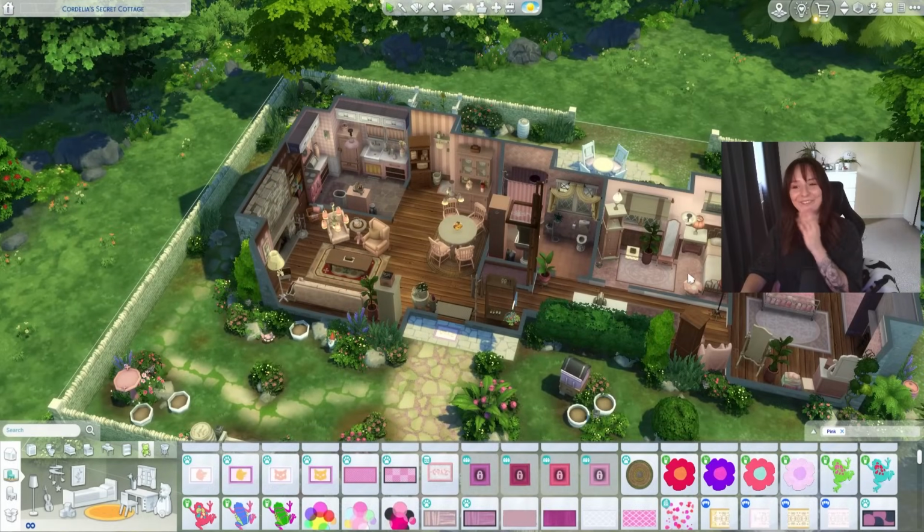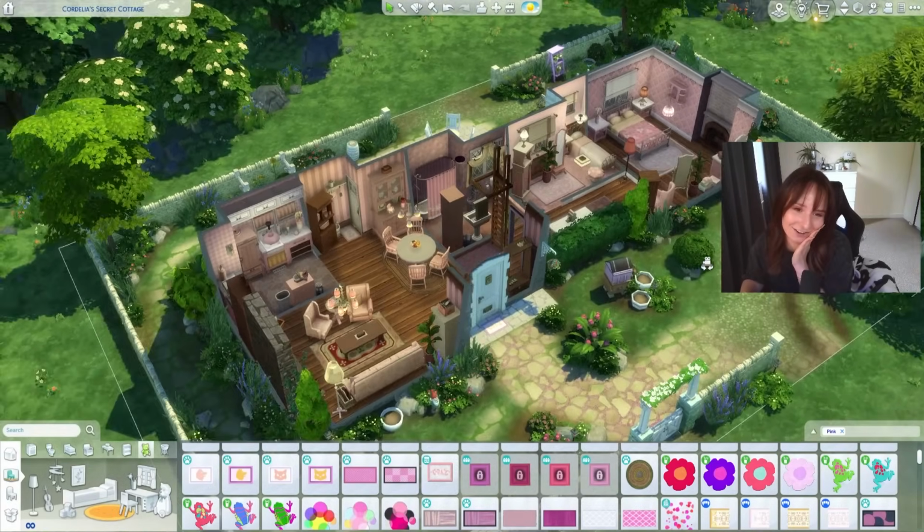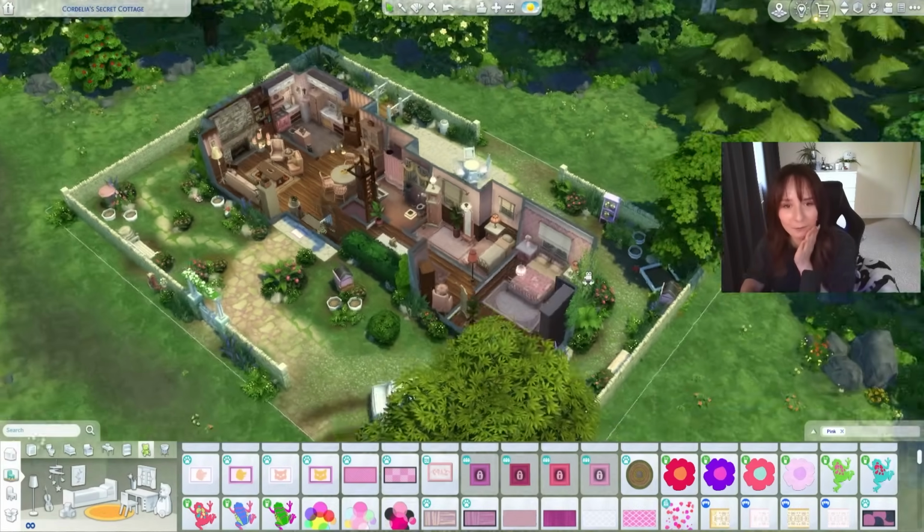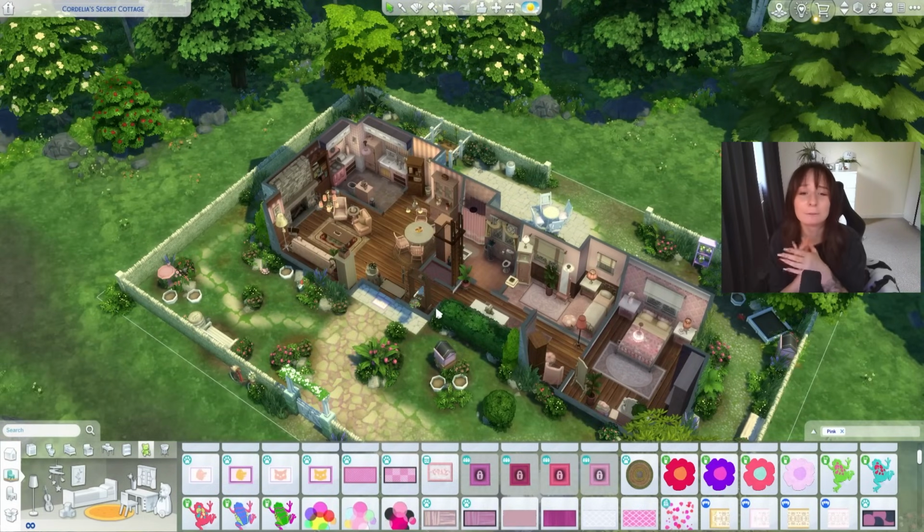Anyway, but I think personally this whole house is now done. I did add a couple of other bits just off camera just to make it feel a little bit more cluttered, but I think that is absolutely so adorable. It turned out, I think, a little bit better than I expected. But let me know what else you would add into this house.